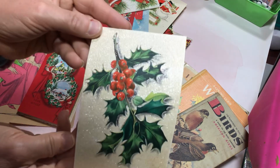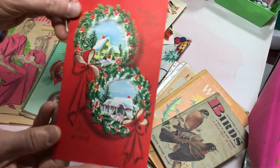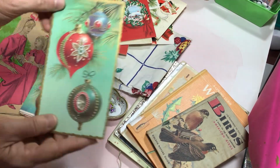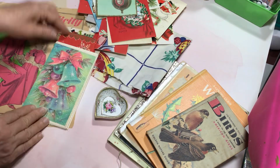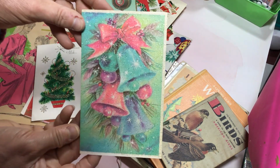Look at this with the sparkly glitter. Little holly sprig. And then this one. Oh, so pretty. Vintage wreaths. This one with the ornaments. And this with the pink. This is late 1960s. Isn't that pretty?